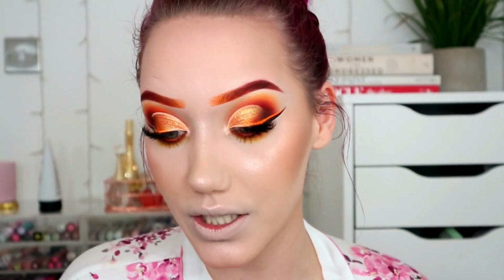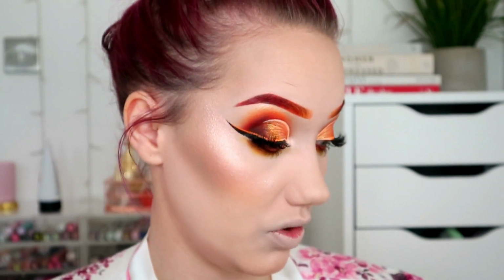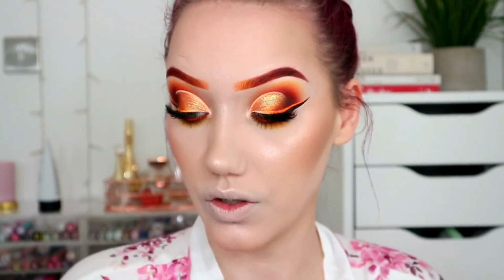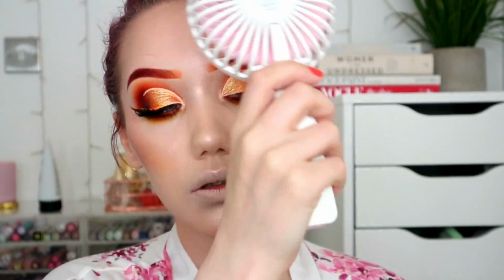Okay, a lip. I just need to change my battery though, because for some reason batteries are not lasting very long today, because this has not been a long filming day. I'll just do one little dash more of this and then I need to pick a lip. It's a really nice drugstore setting spray, by the way. It's only a fiver. And it is wunderbar! Das ist mein Wassermelon!